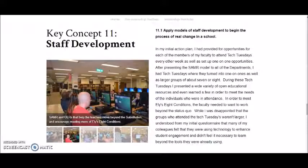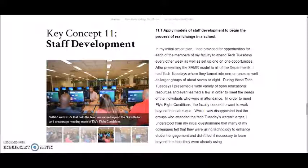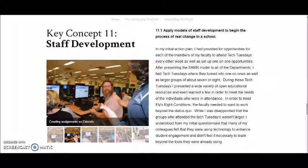Key Concept 11, Staff Development, is the application of models of staff development to begin the process of real change in the school. In my initial action plan, I had provided for opportunities for each of the members of my faculty to attend Tech Tuesdays every other week, as well as set up one-on-one opportunities. After presenting the SAMR model to all of the departments, I had Tech Tuesdays where they turned into one-on-ones as well as large groups of about 7 or 8.